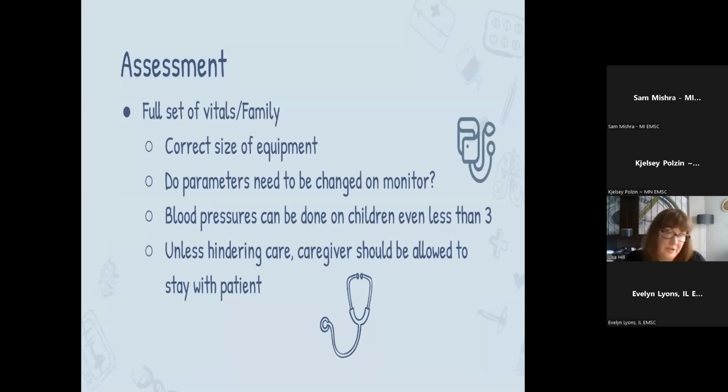Moving on to F, making sure you have a full set of vital signs and communicating with the family. So making sure that you have the correct size of the equipment. Do you have the size that you need, the blood pressure cuffs that you need? Can you take a pulse ox in a pediatric patient? Sometimes the little clipper ones don't quite work on a little tiny 3-month-old, right? They're too big.